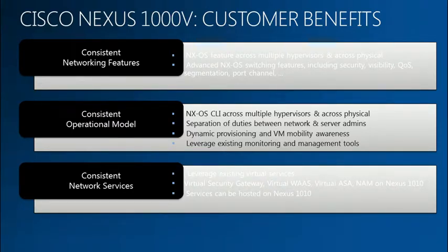So from a customer benefit perspective, the most important thing is consistency. We provide consistency across physical, virtual, and cloud environments. If you are familiar with the NX-OS CLI, you can use the same CLI across your core switches, aggregation switches, access switches, and virtual access switches for your physical environment, virtual environment, and cloud environment.